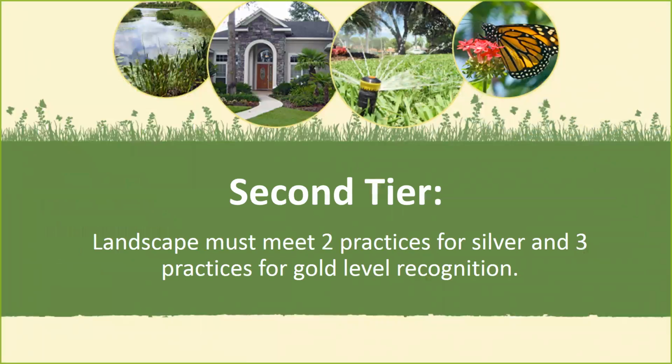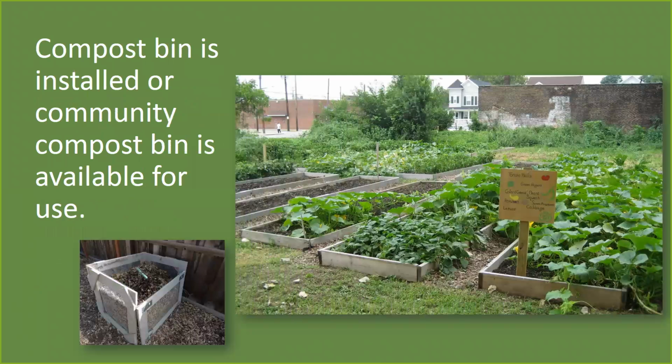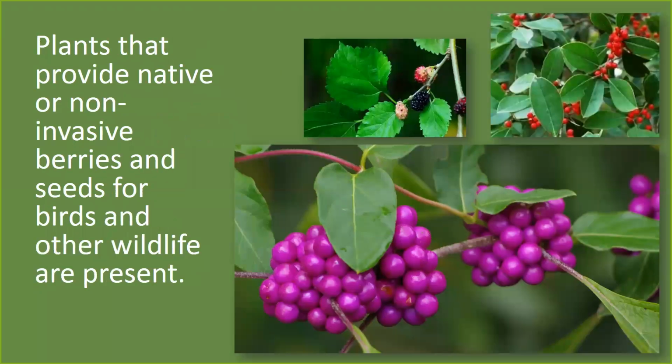In the second tier, the landscape must meet 2 practices for silver and 3 practices for gold level recognition. Trees and shrubs are positioned to improve the building's heating and cooling capacity. A compost bin is installed or a community compost bin is available for use. Plants that provide native or non-invasive berries and seeds for birds are present.